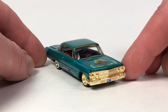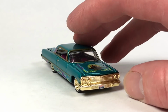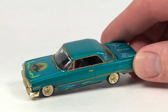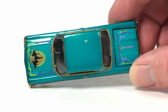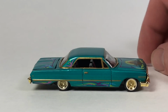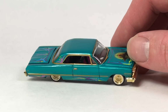But still pretty darn cool. So it looks like a lot of these have that same California too low license plate. Pretty awesome, though. Two-tone interior on this one as well. You can see that in there. It is black and pink. That is very cool looking. All right, so I'm a fan of these. I think they're really neat. It's definitely just a unique kind of collection within my collection. So I was pretty stoked on getting these.